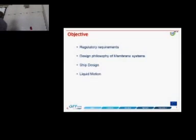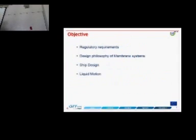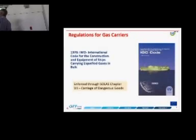Okay, so I've got three parts to this little presentation. The first part is just to give you an overview of the philosophy behind the membrane tank, and then we'll have a look at some of the design characteristics that are common to membrane tanks, and then lastly to address the question that you mentioned about liquid motion and sloshing in particular.